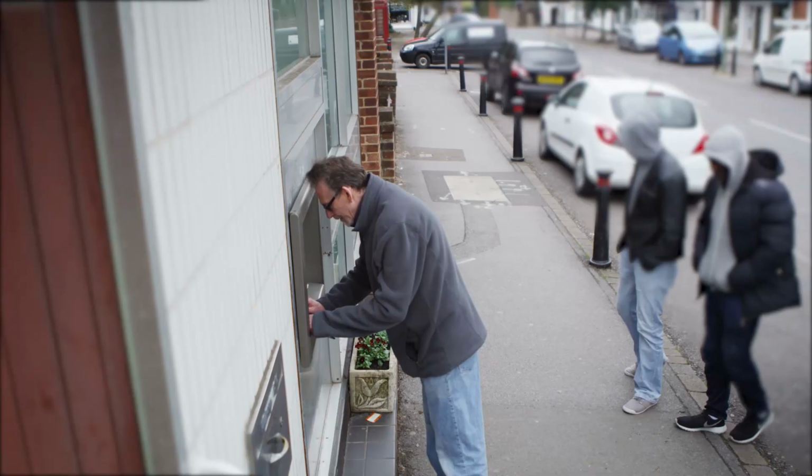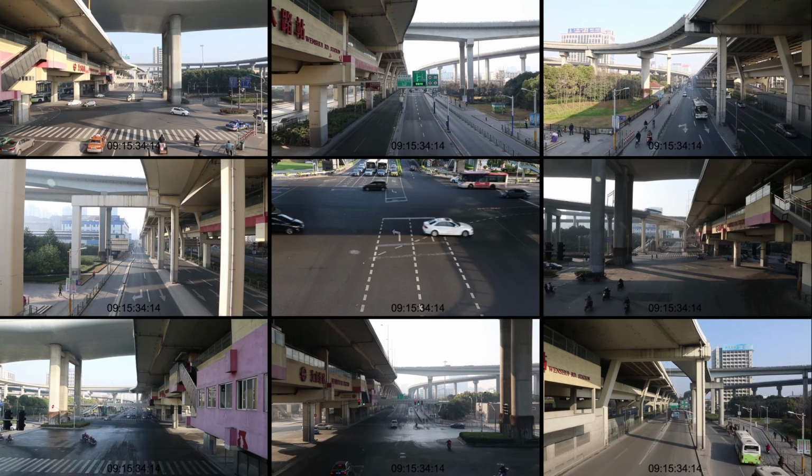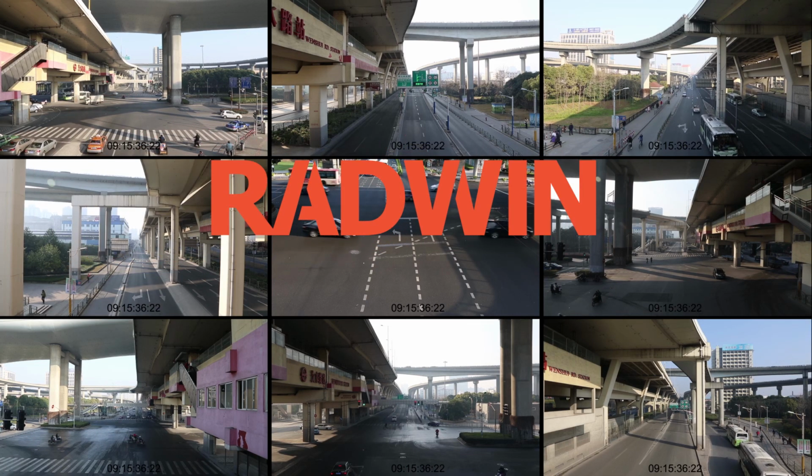scenarios. So, if you're looking for a reliable, high-definition wireless video surveillance solution, look no further. Radwin has you covered.